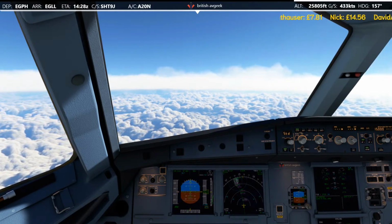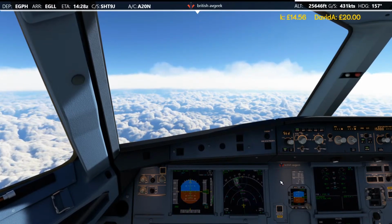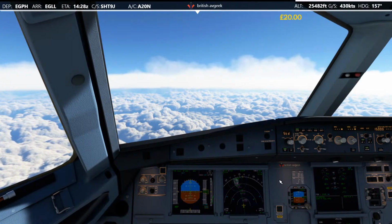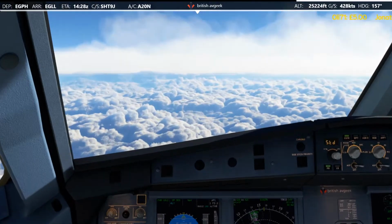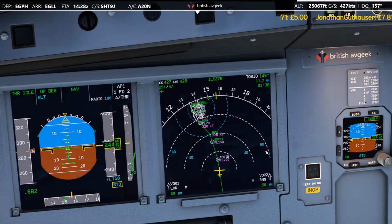Mike Alpha, request IFR clearance to Madrid. Speedbird 71 Mike Alpha, Heathrow, good evening, clear to Madrid, Galaxy 2 Golf off 27 left, squawk 5566. Clear to Madrid by Galaxy 2 Golf departure and squawk 5566. 71 Mike Alpha, Galaxy 2 Golf.